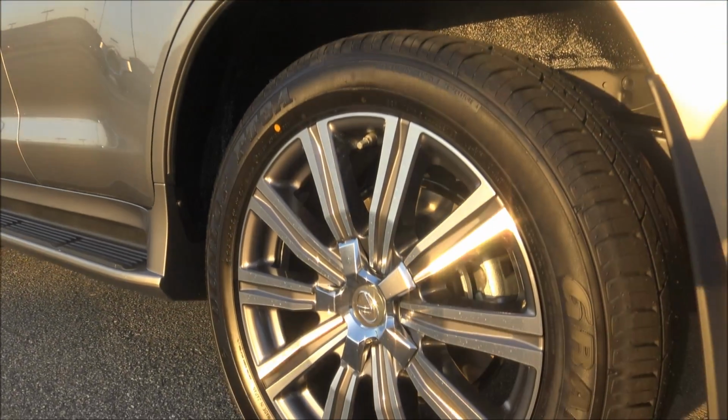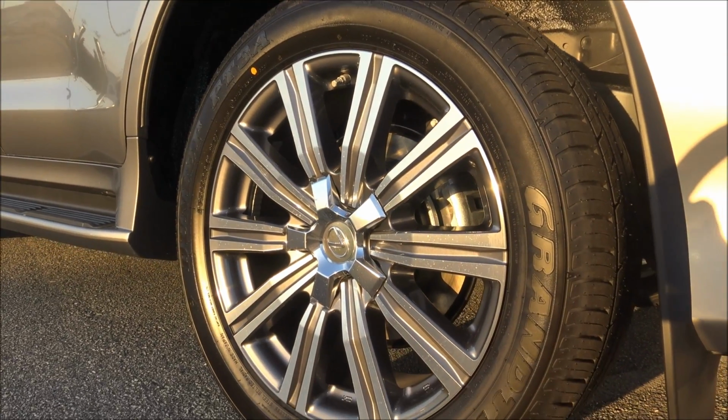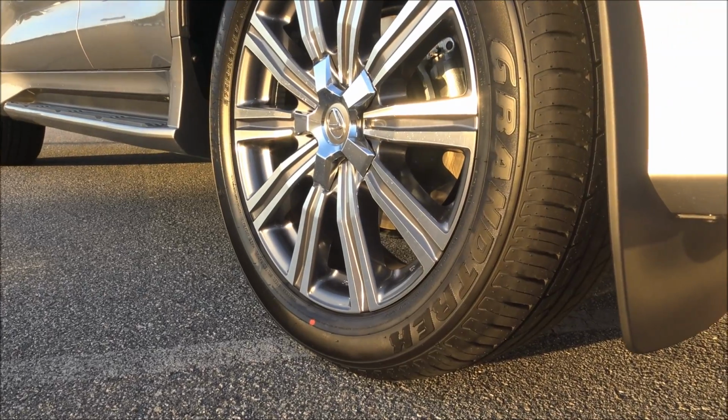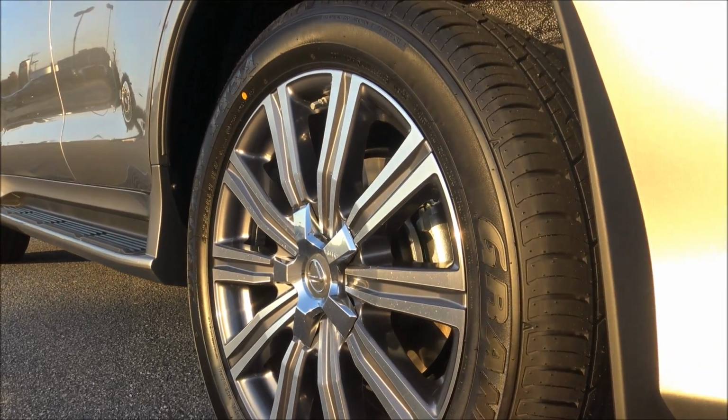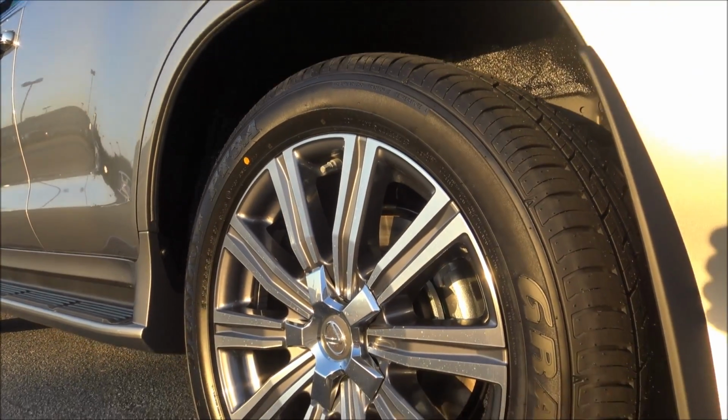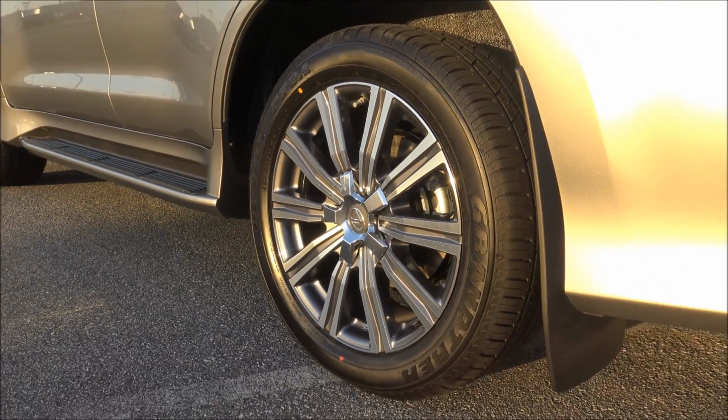Here's your 21-inch wheels. And these are sitting on Dunlop 275/50/21. Those are big wheels, and those are an option, but I can't imagine an LX without that wheel.